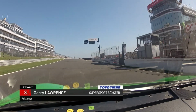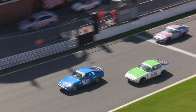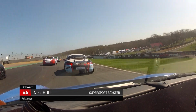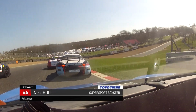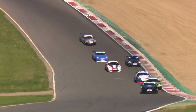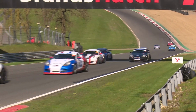Gary Lawrence from the outside of the front row gets away well. Not so good, I don't think, for Nick Hull. Hugh Pert in the blue 924 gets away well. Andy Pritchard in second in white and green, on board with Nick Hull. By my reckoning, that's sixth place because Lee Bowden, the production class champion, is on the outside line, currently in fifth. Andy Baker is behind Nick Hull.